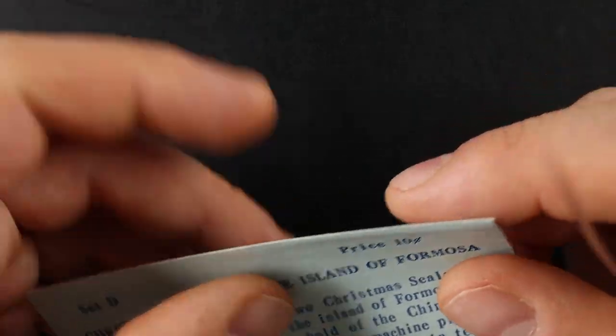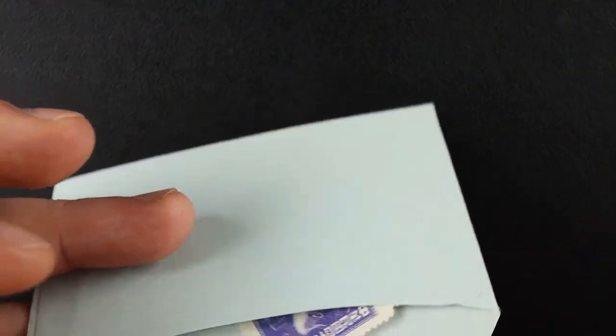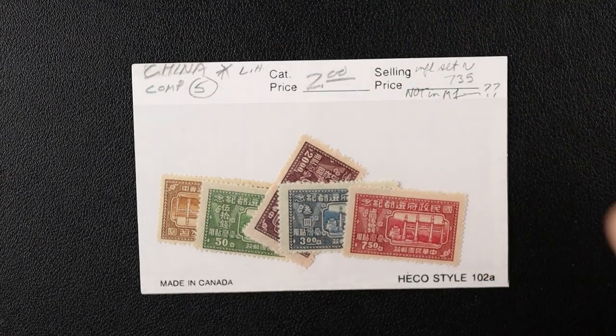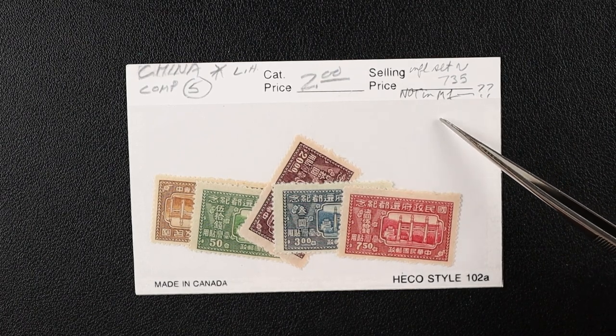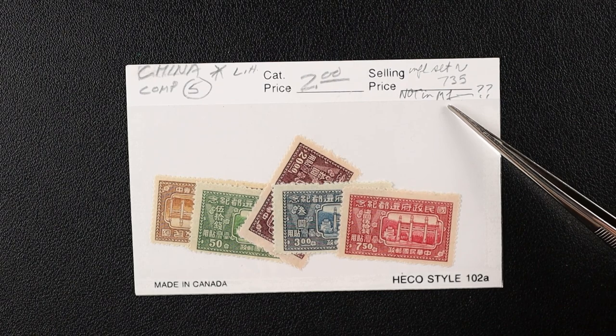Christmas seals again. Are they the same? They're the same. Okay. Another one. Christmas seals. Light hinged. A complete set. Someone said, like, not in Mitchell, I guess.